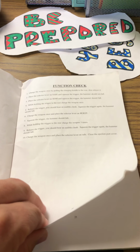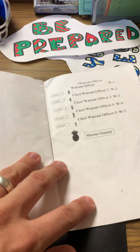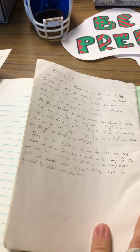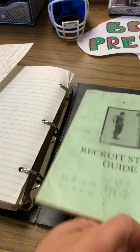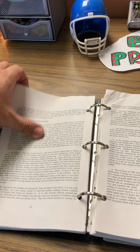Function check. This is how you check the function of your M16. More general orders. Rank structure. Officer rank, or I'm sorry, warrant officer rank structure. Officer rank structure. And then Marine Corps hymn. So this is all the stuff that I used in boot camp, partly because it was required. It was mandatory for me to study this. It was required for me to know it, to be able to graduate from boot camp.